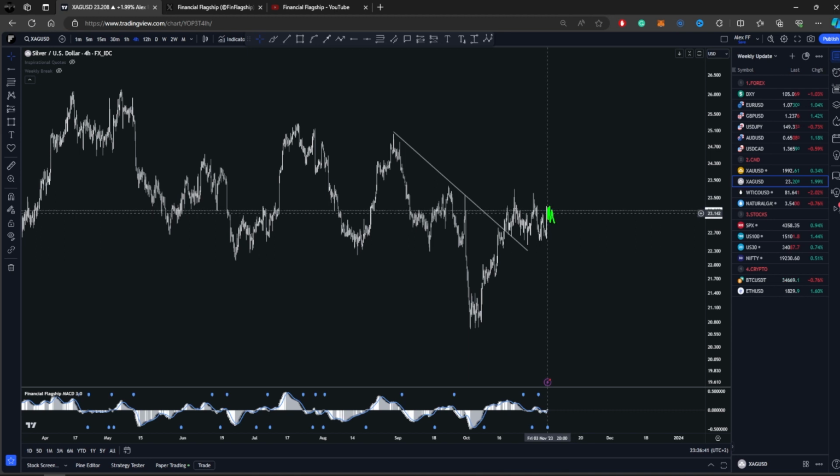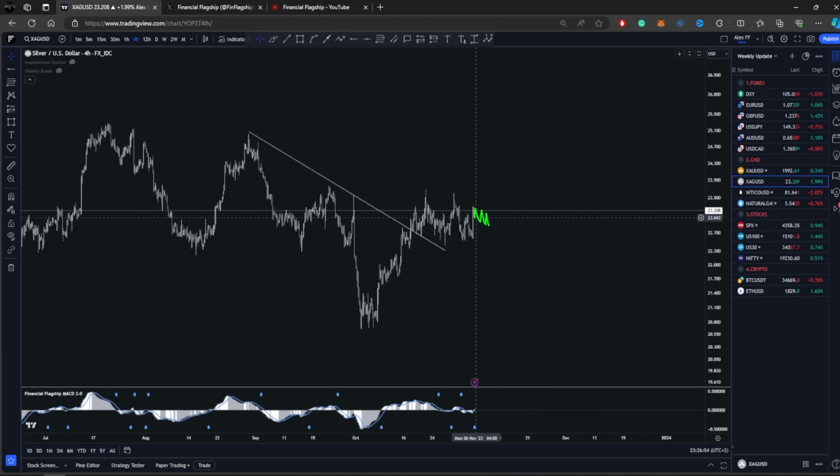So what I'm expecting here is a pullback, and if this happens, then don't hesitate to go with your buy setups. If for some reason the price decides to end up making something messy here and you don't like to trade inside corrections, put an order above, put your stop loss somewhere here, and don't risk more than 1% or 2% of your capital on the 4-hour time frame on this scenario, and then you can go with your setups here.